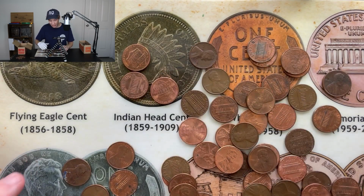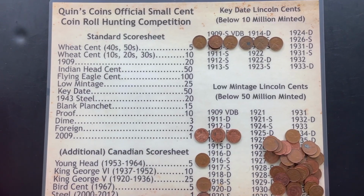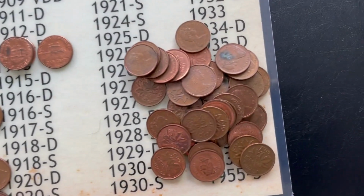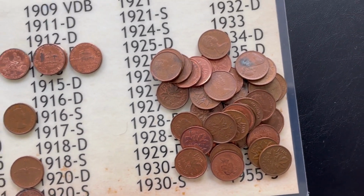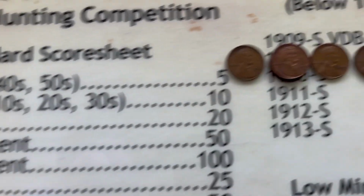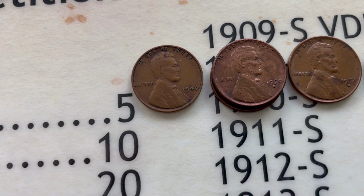So we'll go ahead and tally up the points on this box, see what we're able to find, and see what our total score is. All right, guys, welcome to the wrap-up on CoinQuest Pennies box number 22. I think I'm going to start over here. This is our pile of Canadians that are not worth points, but happy to pull them out, of course. Now coming up here, we have our wheat cents from the 40s and 50s. This one just about made it into the 30s, but that's going to be worth 5 points right there.